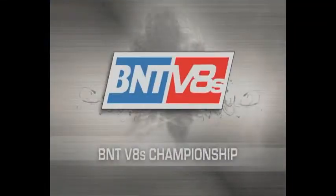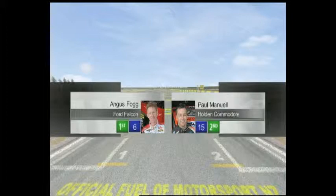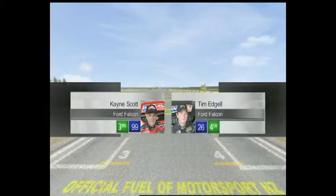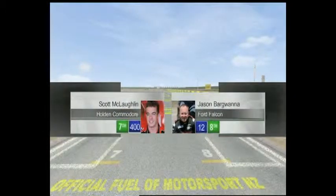Have a look at the BP Ultimate Grid Race 1 for the BNT V8s from Timaru. Angus Fogg off the pole alongside Paul Manuel. A Ford versus a Holden. We've got Kane Scott and Tim Edgell from row number 2, and a couple of the key championship contenders, Johnny McIntyre, Craig Baird falling back a little bit. Scott McLaughlin, once again, another sensation, and Jason Bargwana.